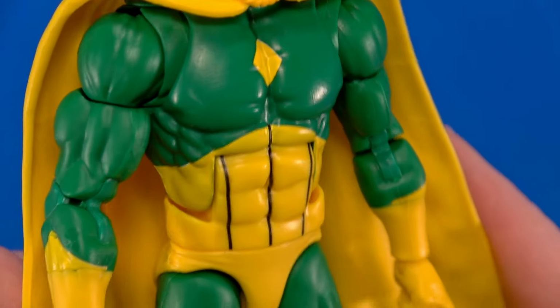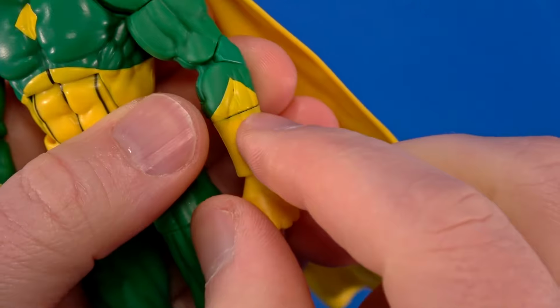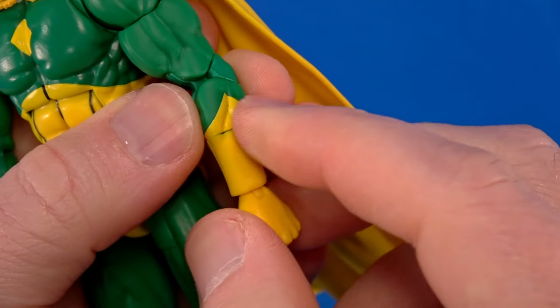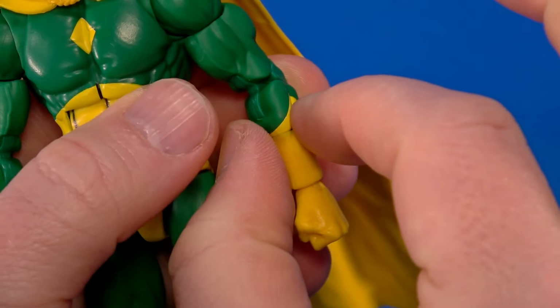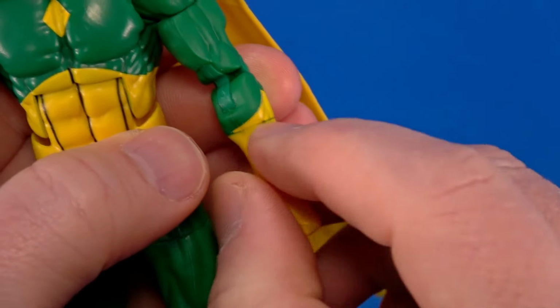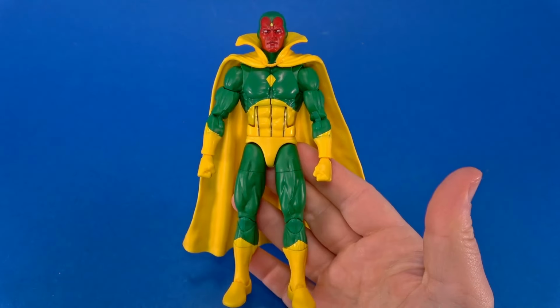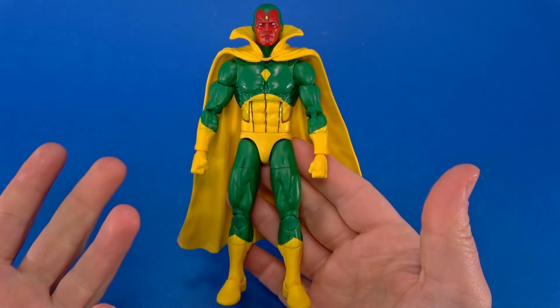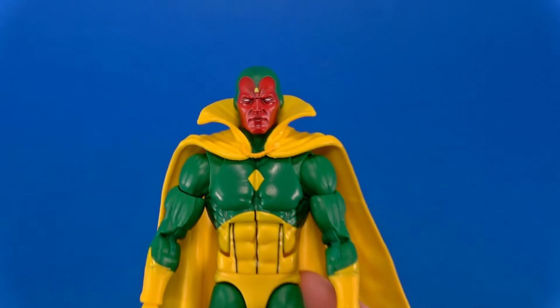Got the diamond painted on the chest. Oh, and then we're gonna run into that same thing at the wrist. Oh, I forgot that's not an articulation point. That's for when the arm is swapped out with a glove of some kind, so it'll lock onto there. As is, you can see the seam line, but it doesn't move. It's glued down. But really, going back to the classic comics, that's what Vision is. A guy in a bodysuit with a unique cape and a unique head.